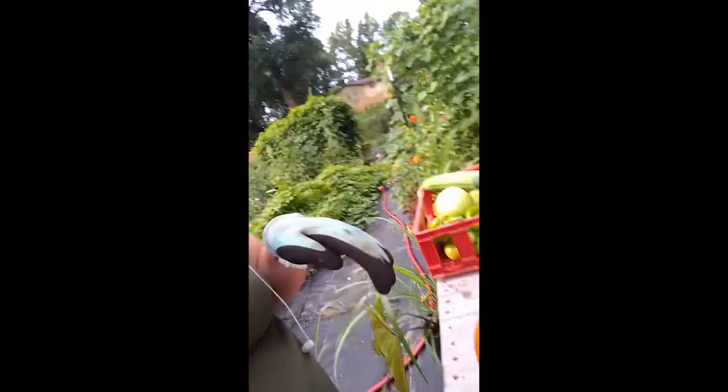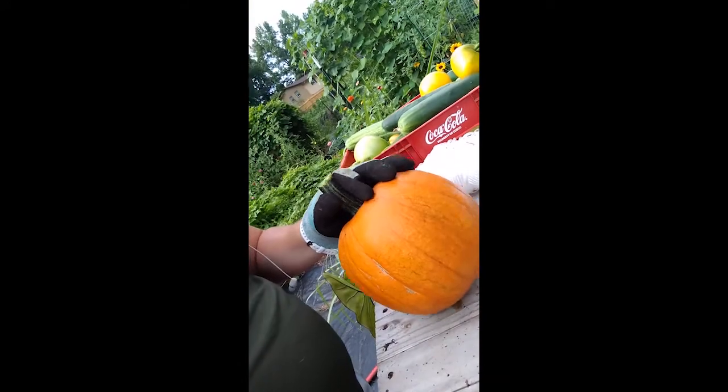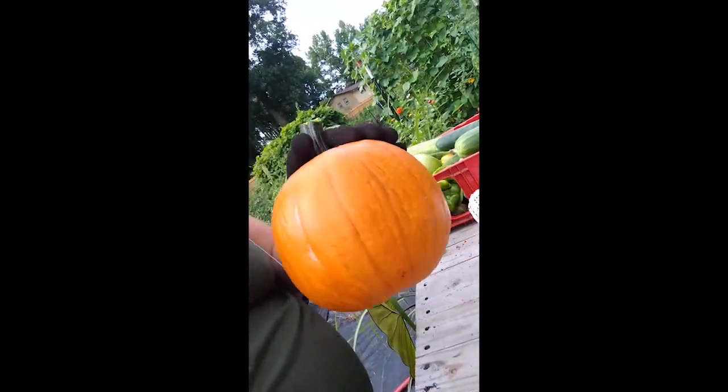I wanted to go ahead. I could have probably left her on just a little bit longer, but she wasn't going to get any bigger. She's a pie pumpkin, and she's turned. She's a good color, and I have several more on the same vine, and I want them to finish growing out because this was the first one.